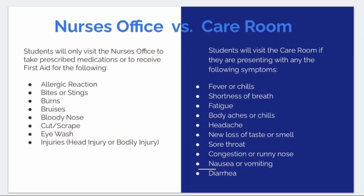We are asking parents to screen your children at home each morning. If your child has any of the COVID-19 symptoms, we are asking you to keep your child at home and seek the necessary medical care.